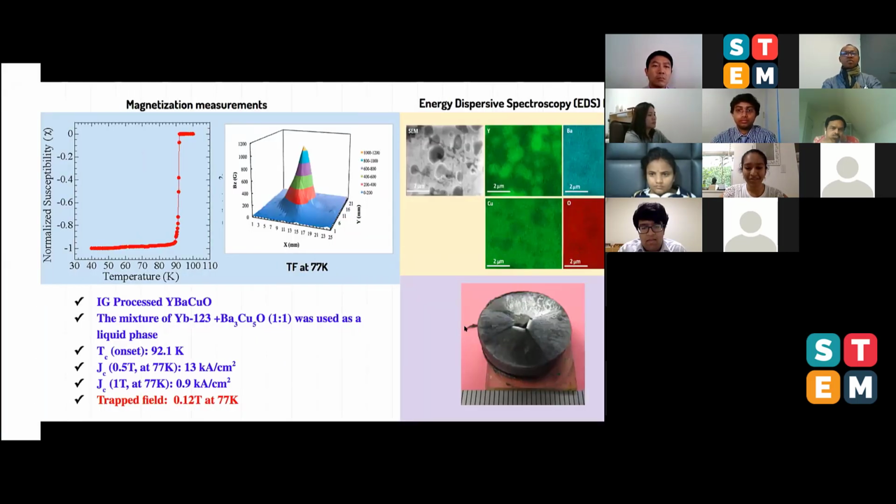Now, I'll focus on the performance of the sample produced utilizing the Y211 I made. Magnetization measurements indicated that the superconducting transition temperature is 92.1 Kelvin, and JC self-field was 39 kiloampere per square centimeter. Through EDS data, one can clearly see that all elements are distributed in a uniform manner. Furthermore, the trapped field result confirmed the single-domain nature of my sample with a trapped field of 0.12 Tesla at 77 Kelvin, noting the high performance of the superconductor.